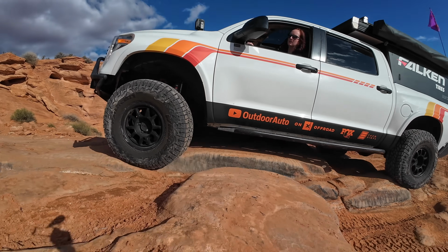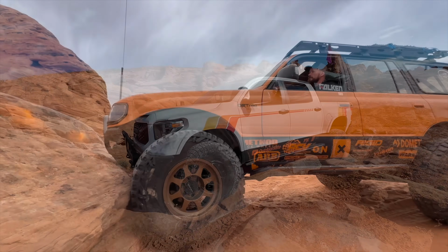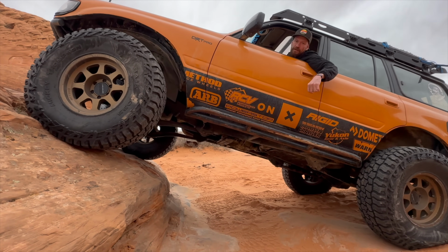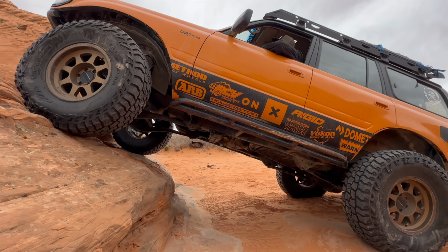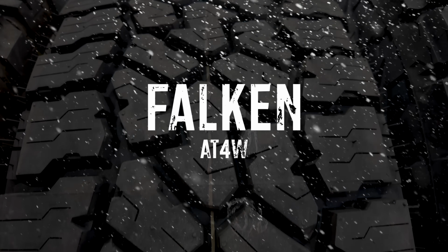So this category is the do-all everything tire. So does it score as high as, say, a winter specialist? Not necessarily, but it doesn't make it a bad winter tire. This is a very proven tire in this category.